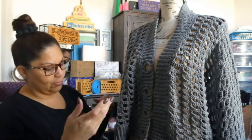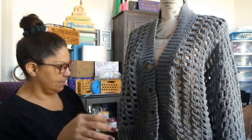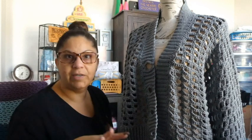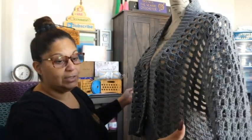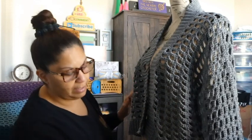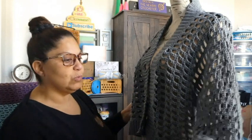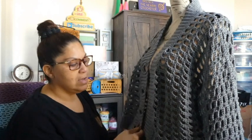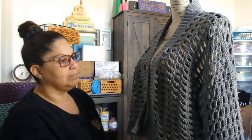And once I weave in my ends, put in my buttons, and I always launder everything before I wear it. So I launder it. I expect it to shrink a little bit. It is a little bit big on me right now. And maybe because of the yarn that I used, it was different from the first one, even though I followed the exact same pattern. But it's slightly bigger, but I'm sure that once I launder it, it's gonna shrink a bit. So I'm fine with that.